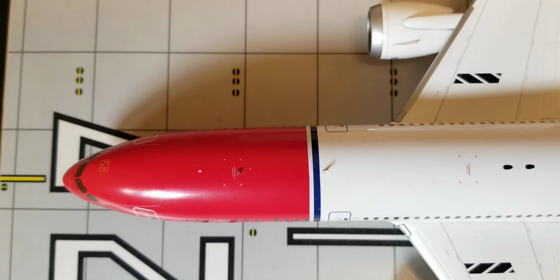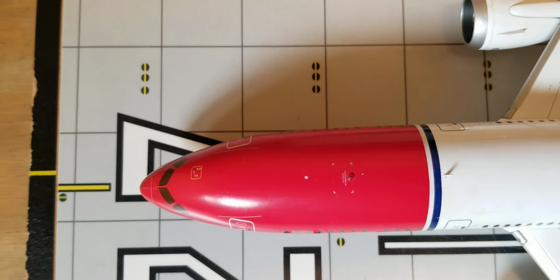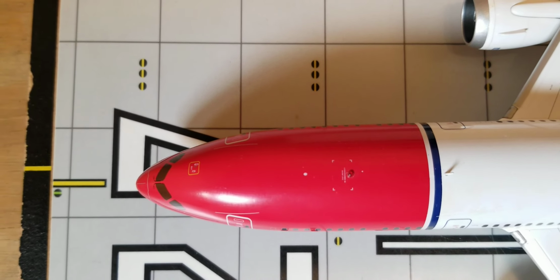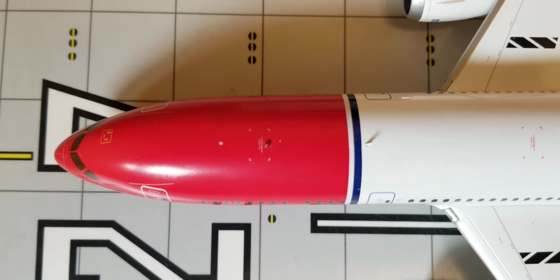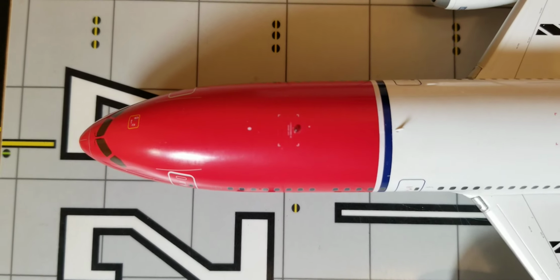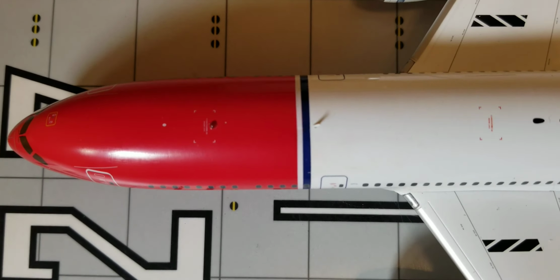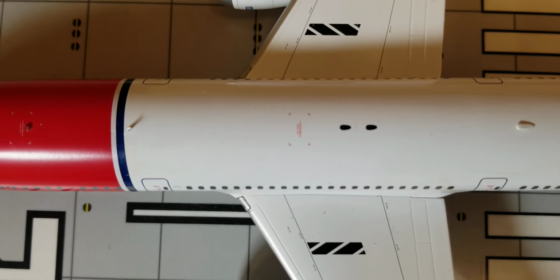All right, now you're looking at the aerial bird's eye view of this aircraft model. We're going to start at the front where you see the radome nose cone, the windshield wipers, the cockpit window, the escape hatch door, and then you come up here, it's mostly red, the front part. Emergency escape hatch door number 1. You see the anti-collision beacon light. You see the little blue stripe right there. Another high frequency antenna. Emergency escape hatch door number 2.